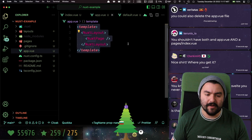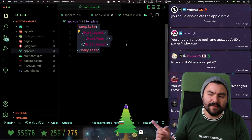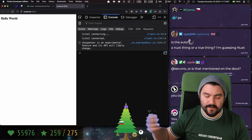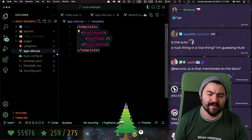If I just delete this, then it'll automatically load the default layout. Do I want to do that? I'll keep it for now, but it is good to know. Honestly, let's just rename this to app old.view. Now if it doesn't know that it exists anymore, it automatically just loads the default layout with the index route. So that is good to know. I think you would have this if you need some top level data loading or something like that.